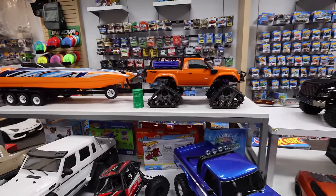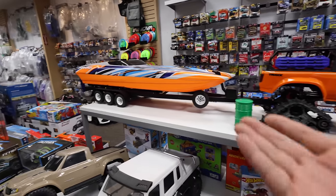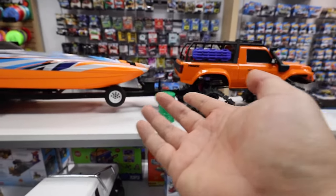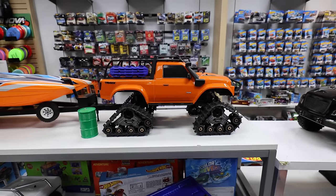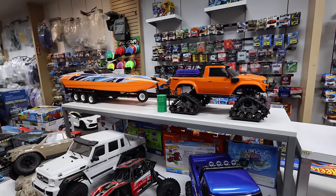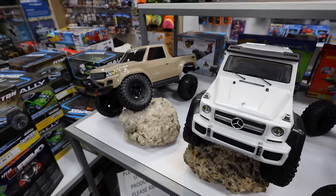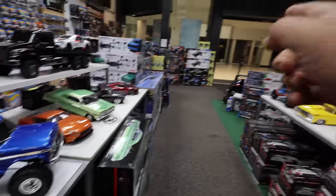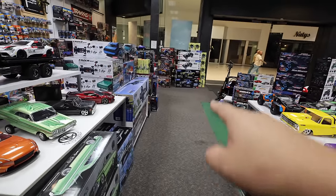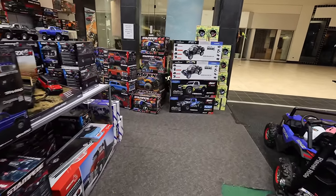Look. Oh, nice. Oh man, that is a sick setup. They have the M41 boat on a trailer being pulled by, actually, I don't think it's actually being pulled by, but it could be being pulled by an orange TRX-4 Trax. Man, that looks sick, guys. They have the Mercedes. Man, look at these. Look at this. There's the front store. That's the mall right there. Oh, look, we missed those. We completely missed the Baja Rays. Stack four high Baja Rays.